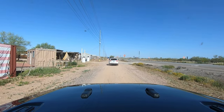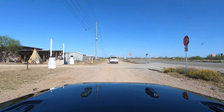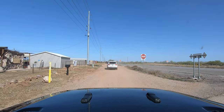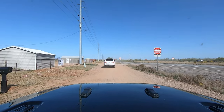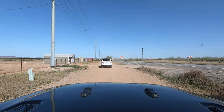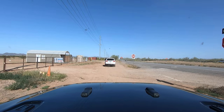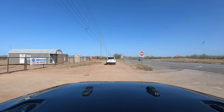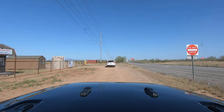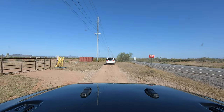All right, so we are on our way and rolling. We are gonna do a water crossing today. The Hassayampa River still has some water in it, so we're gonna see how that goes. But we are getting going up here along this little service road along the US 60. I believe it's gonna be a fun day, and we'll see what all we encounter along the way.